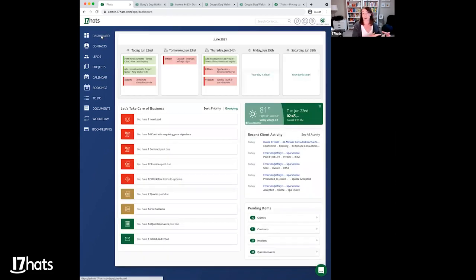So that is 17 Hats. 17 Hats is here to get you organized. It is here to create systems that will allow for automating parts of your business. 17 Hats is really here to support you throughout your entire client experience. So that is what 17 Hats was designed to do. It has made a world of difference in running my business. I look like I am much more organized than I actually am. And I hope that you all decide to give it a look.